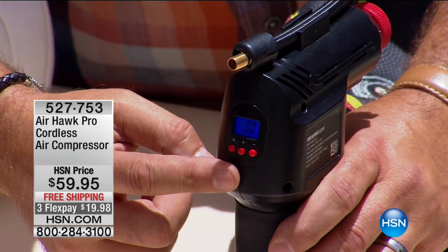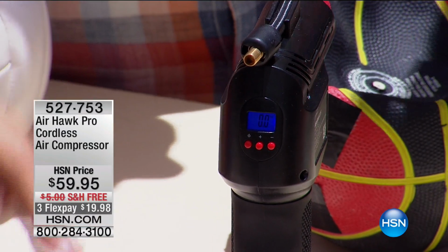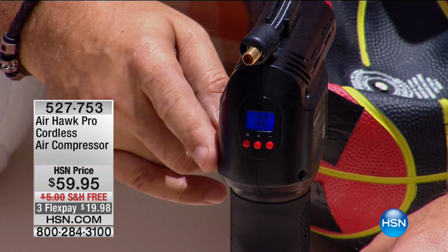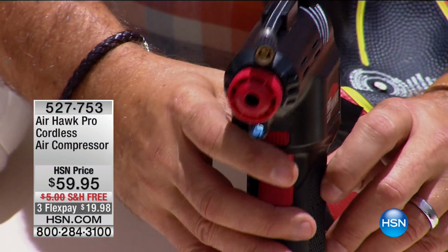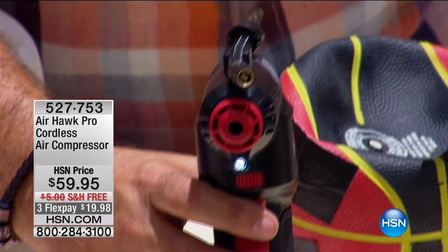There's plus and minus buttons on here. There you go. So I can set the pressure to whatever I want, plus or minus, okay? All the way up to 99 pounds of pressure, right? So I can do that on this. On the front of this, there is a built-in LED light right there. So if I'm trying to do work at night, I can light up and see what I'm doing.